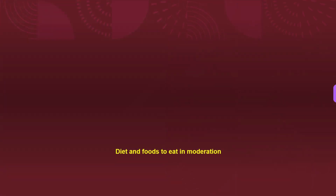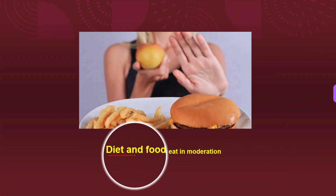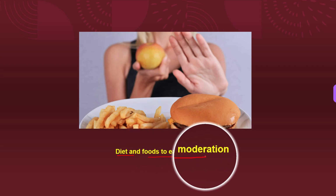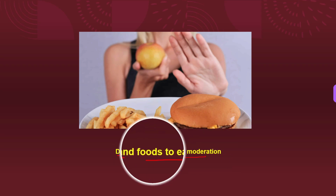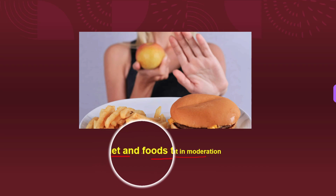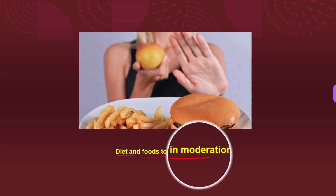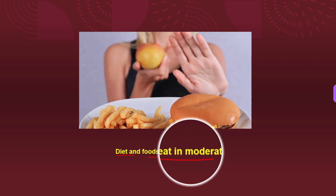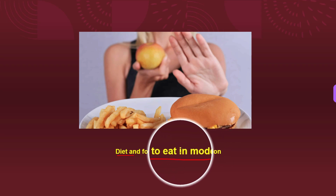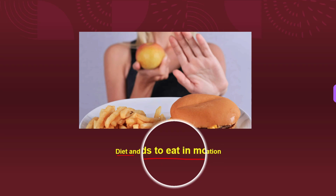Now next we will talk about the diet and the food to eat in moderation. To help improve your condition and reduce your risk of gallstones, try these tips. Okay, so eat fewer refined carbs like cookies and white bread and less sugar. Secondly, increase your intake of healthy fats like fish oil and olive oil, which may help your gallbladder contract and empty on a regular basis.